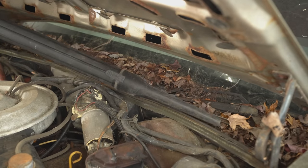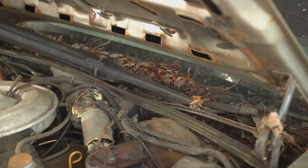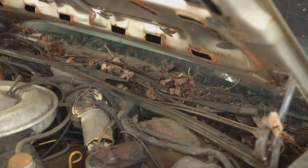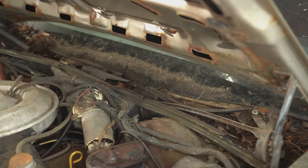So we're gonna start detailing this car by vacuuming out all the jams, getting rid of any of this debris that could go all over our shop, and then we're gonna pressure wash everything away, which is very satisfying.